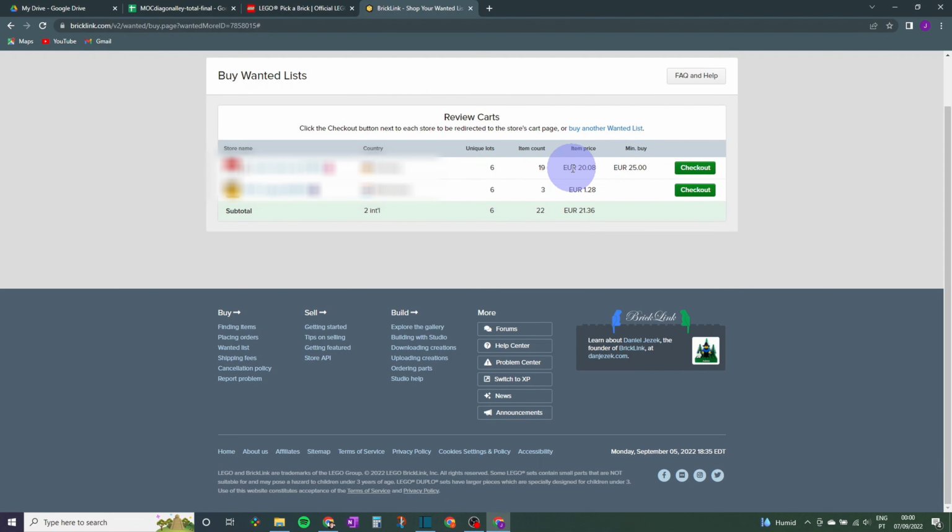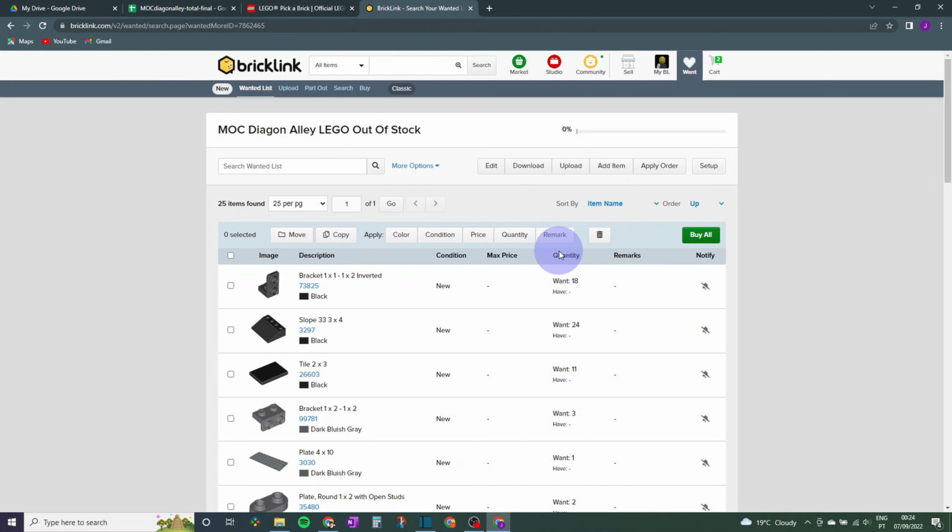As you can see, I have in the first store a minimum buy of €25, but my order is 20. And the other store, although there is no minimum buy, has a packaging fee for orders below €10. So instead of checking out the orders, I'm going to create another wanted list, this time with the items that are out of stock in the LEGO shop.